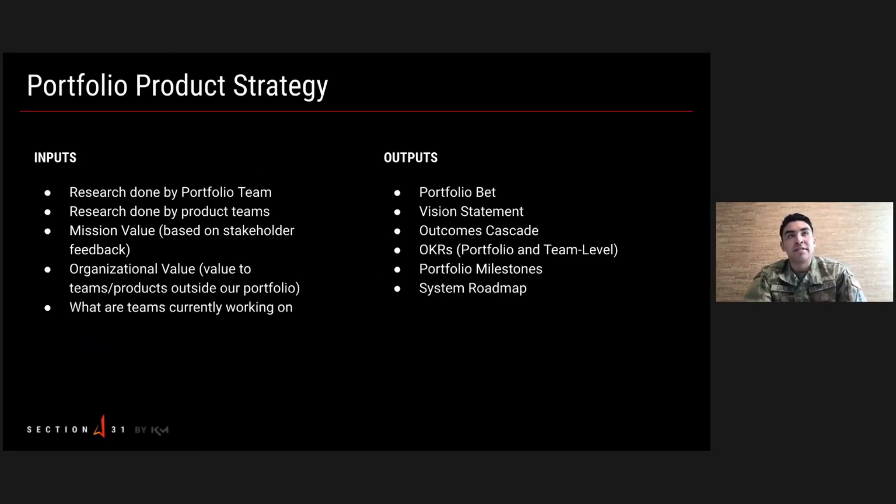Now, there are a lot of inputs, as I mentioned, that go into this strategy. They range from research that we do as a portfolio team to research that is done by a product team, where teams will either share those learnings with us or we may even attend those interviews ourselves. We also meet with our key stakeholders. And the reason for that is we like to get their inputs, where we specifically ask questions such as, what are your thoughts on the priorities of the work that we're currently doing across our 5 teams?